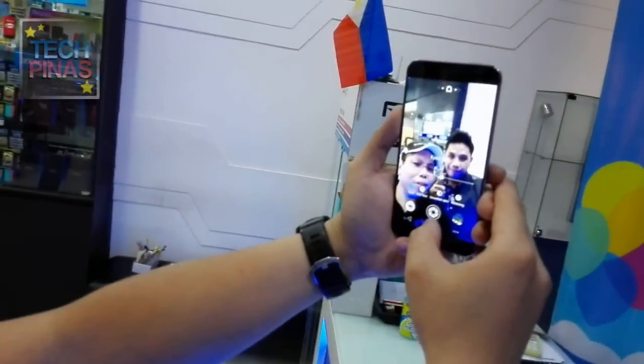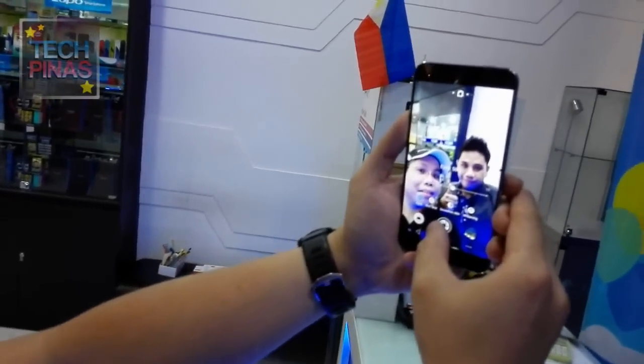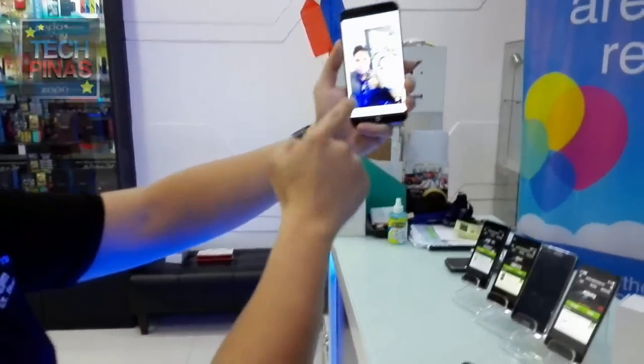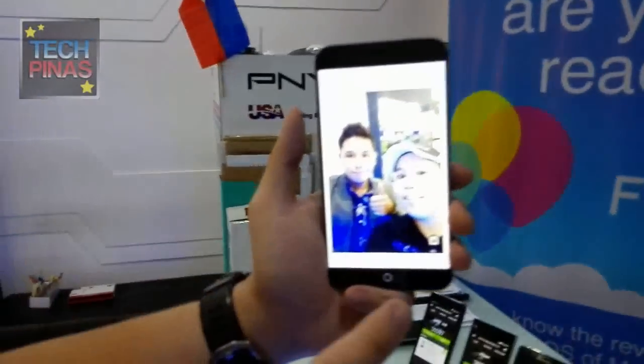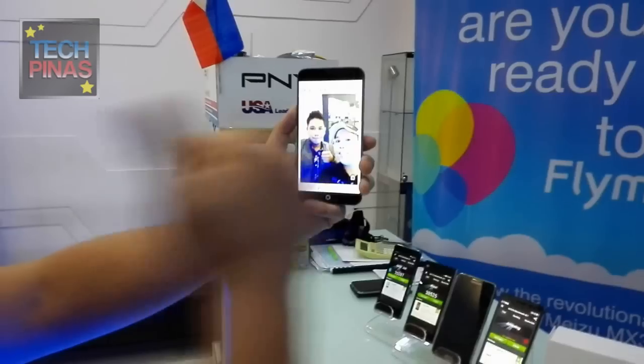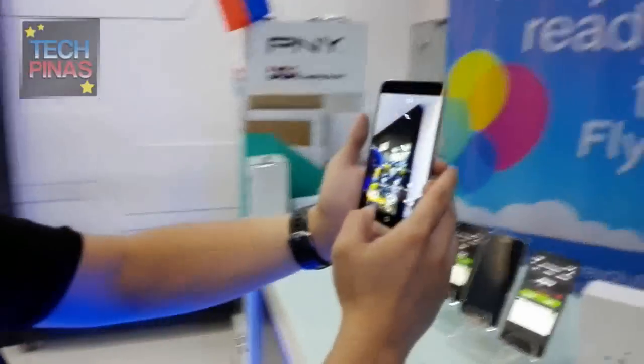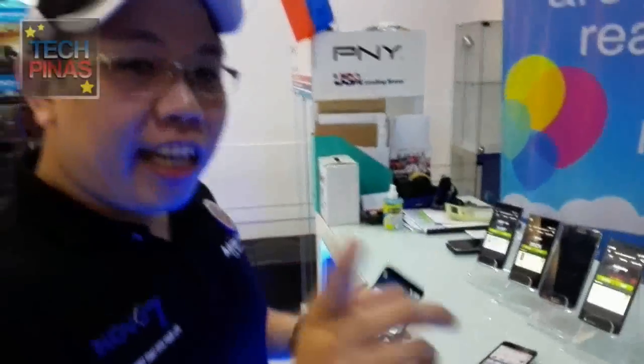This, I think, is the first selfie I've taken with Smart. 1, 2, 3. All right. Wow. Actually, maganda talaga siya. There you go. As you can see, maganda talaga yung phone. On the fly, beauty mode. So that's really something. Parang na-inspire ako magpaputi dyan, sir. So that's the beauty camera. And I'm sure you girls are gonna love this phone.